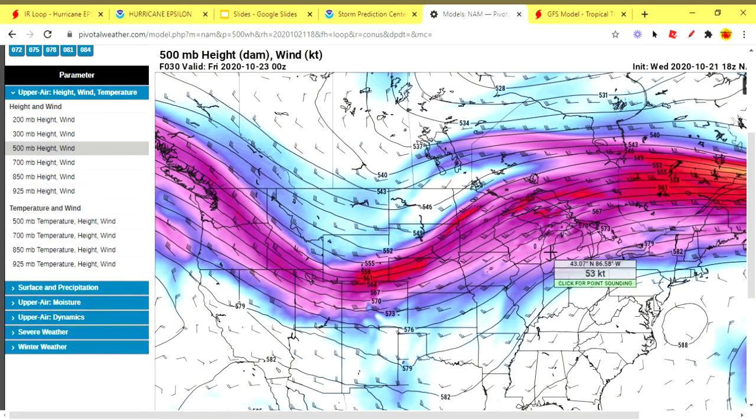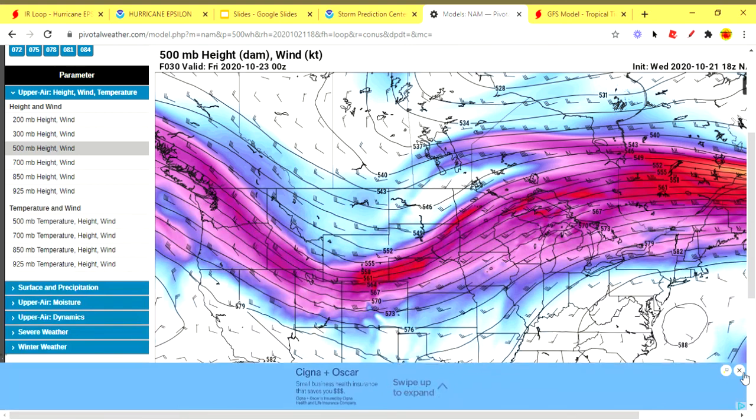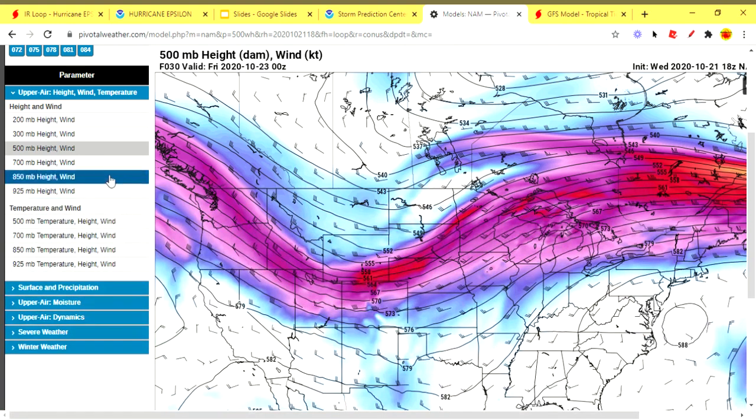Not a whole lot of divergence, but I think that tomorrow's a good day for severe weather. Bigger in a while, and it's in the Midwest and not the Northern Plains or Northeast. See, that's good. So not bad, not bad. Not perfect though, either. But this isn't looking bad.